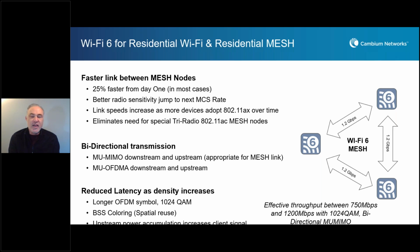Over time, as the client devices adopt more 11ax, this mesh link will also get faster because of the time it has to use the new protocol instead of sharing time with the older protocols. And finally, it helps us eliminate the need for tri-radio 11ac mesh nodes. These tri-radio 11ac mesh nodes really sound like a great idea, but they cost more money, and they end up using more 5 gigahertz channel width than you need to be using. You don't need to be adding more channel width to your home to deliver a high quality mesh link. So Wi-Fi 6 allows us to reuse that same frequency.